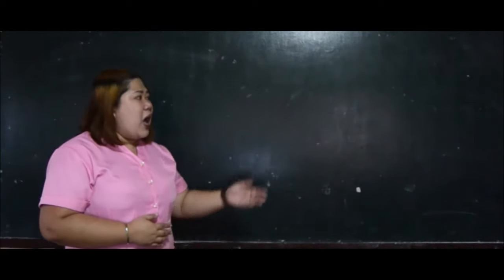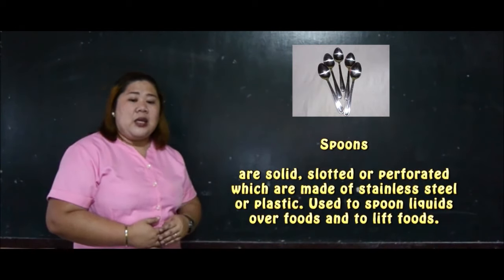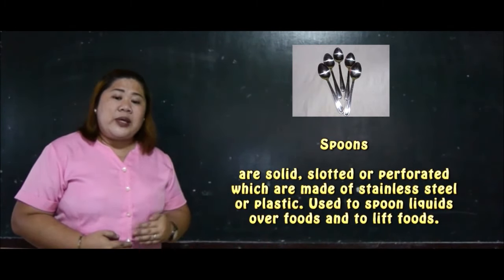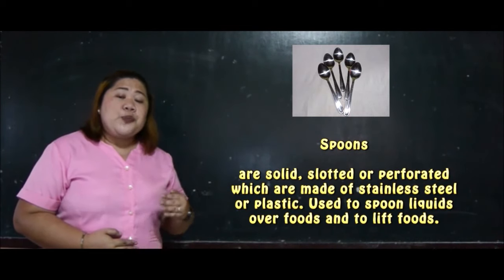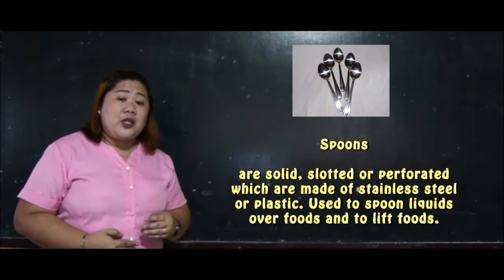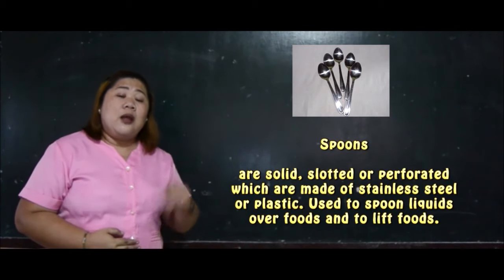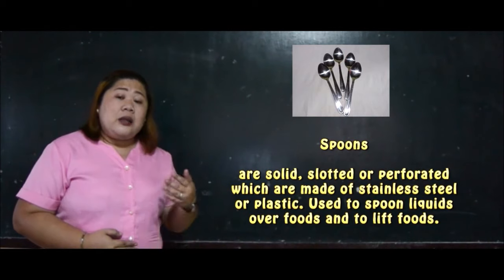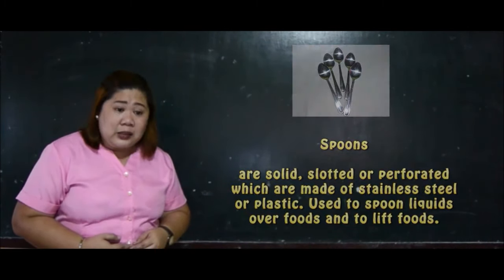Next are the spoons, which are solid, slotted, or perforated, made of stainless steel or plastic, used to spoon liquid over foods and to lift food. So spoons are used especially when you are cooking, because you're going to use them when you are tasting the food, not directly from the ladle.